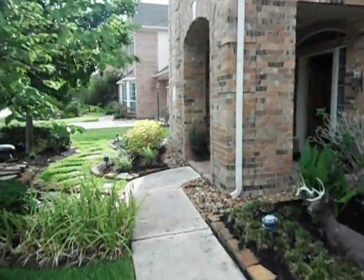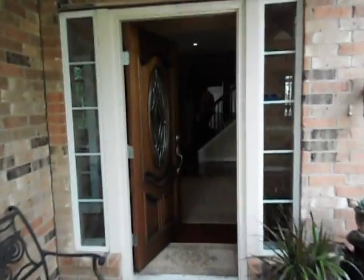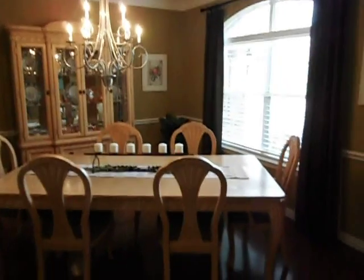134 Surveys Something Drive. Dining room on the right as you come in. Office on the left. Come in the entrance. The staircase is partially obstructing the entrance.